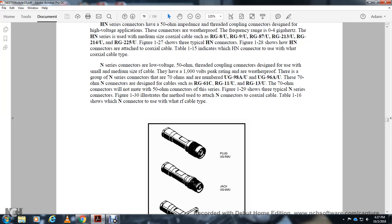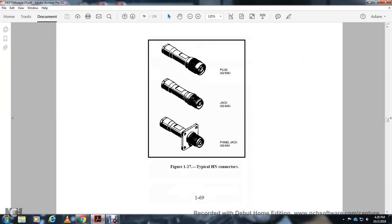The NC connector, low voltage with 550 ampere, red coupling, is used with the small medium radio frequency, with a high voltage 100 peak rating, weatherproof. The group ends here with the 70 amp connector, designed with the cable; the 70 amp connectors are made with the 500 amp connector. Figure 129 shows the typical ends here, and figure 130 shows the method you then use to connect your coaxial; 116 shows the end connector with the radio frequency capacity.